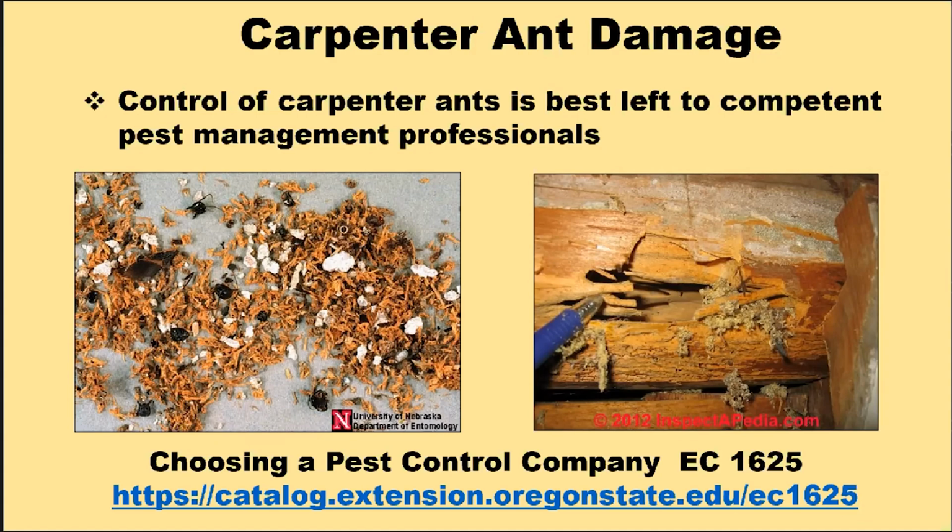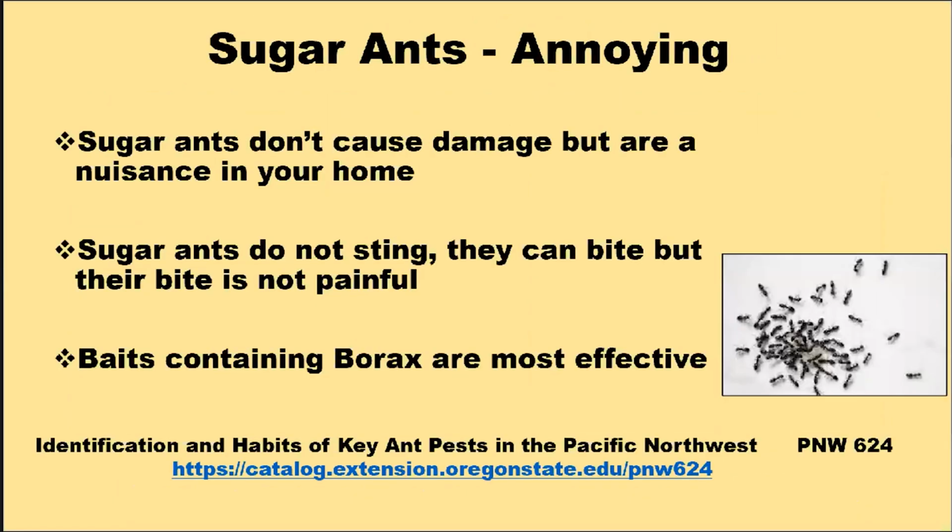company. Oregon State University has a great publication with information that you need to know about choosing a competent pest control company. So if you think you have carpenter damage and you get it identified, look up this publication and they will tell you how to make sure that the company that you choose is competent for you to have come to your home to check it out.